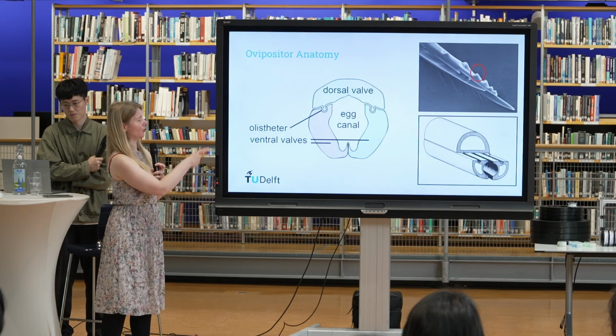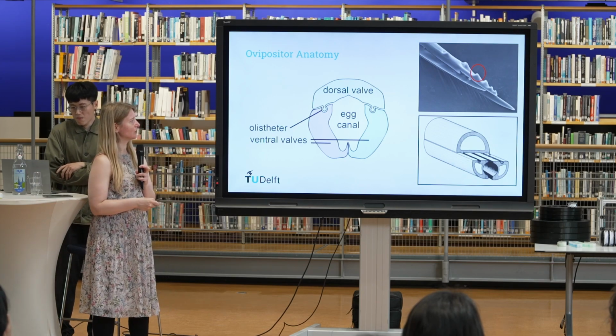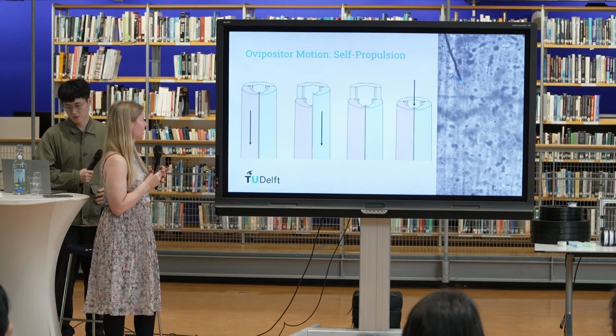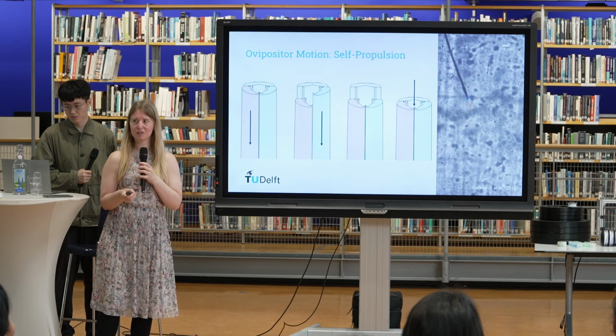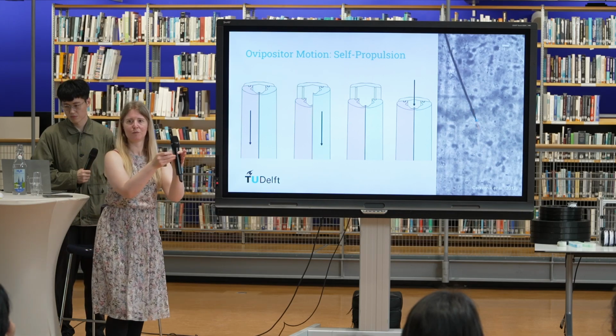So actually, if you look closer, the ovipositor is made out of 3 parts, usually 3 valves that can move independently, as you can see here. And what it does is it pushes down the purple valve, and then the blue valve, and then the green valve, and it keeps repeating this. So it's only pushing a small amount and makes this kind of reciprocating motion.